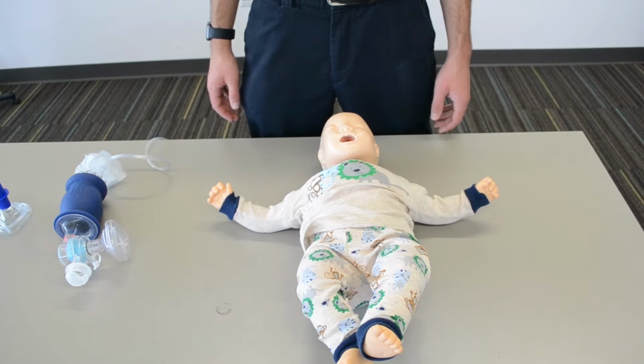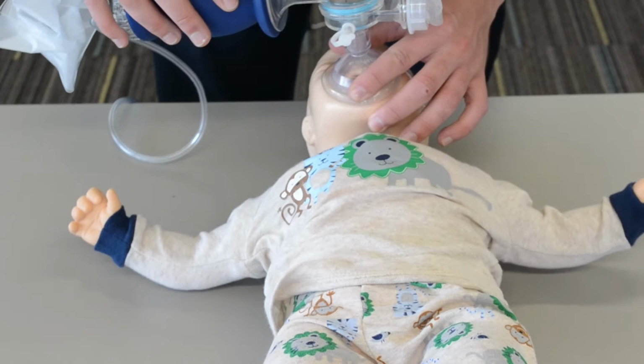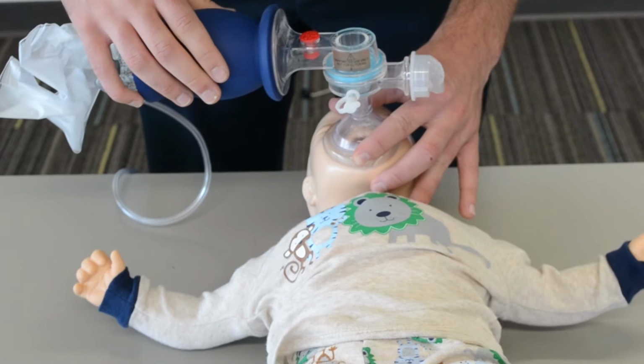Okay, so once I've got them supine, I'm going to want to make sure that their airway's open, make sure that it's not too extended or flexed because they've got those smaller airways there. So, just with a very small head tilt, chin lift, I'm going to start ventilating one breath every second and a half, for 40 to 60 a minute. About 90 seconds have passed.